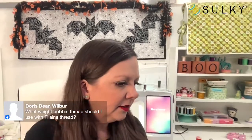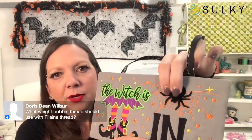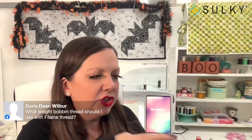All right. What weight of bobbin do we use with Filaine? So with Filaine, we want to use a 60 weight bobbin thread. We never want to use Filaine in the bobbin because it just adds too much density to the design, making the needle really struggle to get through all those layers of fabric and stabilizer and all of that. So we want to use 60 weight bobbin thread. That's what the Filaine designs are digitized for, so that you get that balanced stitch, so that just a slight bit of the top thread pulls to the wrong side of the fabric. That's how you know you're getting a balanced stitch.